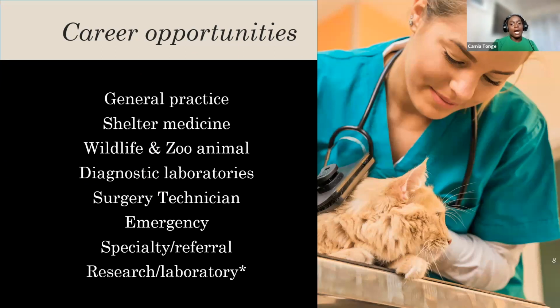So what are some career opportunities that are available for credentialed technicians? Some opportunities include working in general practice. You can also take up a job in shelter medicine, wildlife or zoo medicine, working in a diagnostic laboratory, or even becoming a surgery technician or working in emergency, specialty, or referral medicine. In addition to that, another career opportunity that is available for you is working in research or in a laboratory setting.